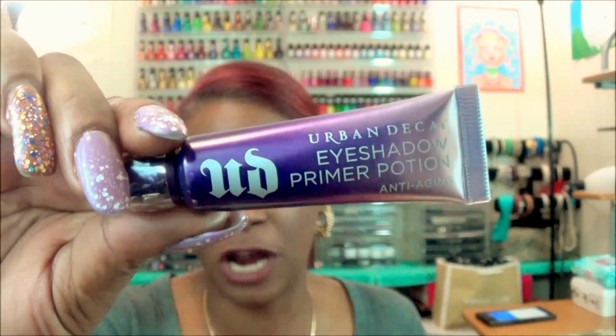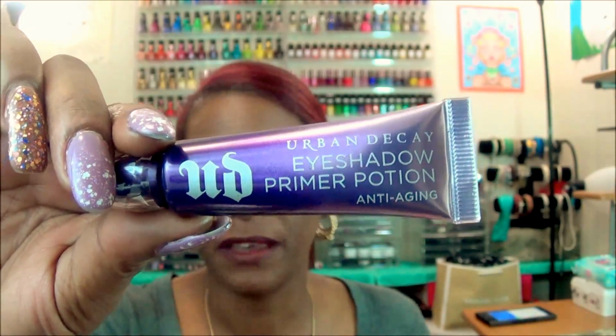As far as my eyelids are concerned, I have tried e.l.f. I've tried many, because my mind is not letting me think of all the ones that I have tried. There are only 2 that I found that work for me. So far, it is the SmashBox Photo Finish Eyeshadow Primer, the 24-hour one. But the one that I love the most, that I just had to get after trying the sample, was this Urban Decay Eyeshadow Primer Potion and Anti-Aging. This primer right here is the BOMB!